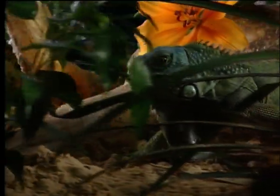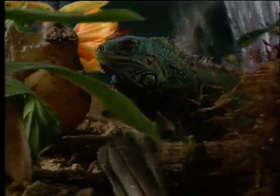Wow, what's that? That's an animal living today in your time, a reptile called an iguana. Notice how its legs stick out at the sides of its body.